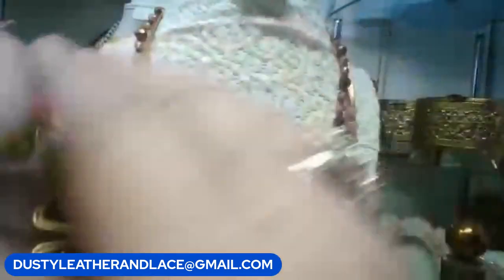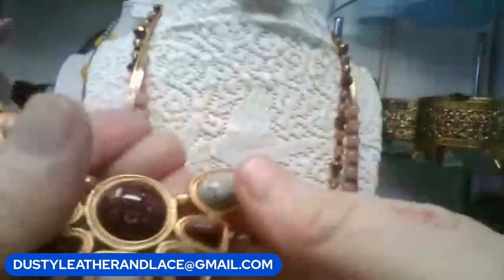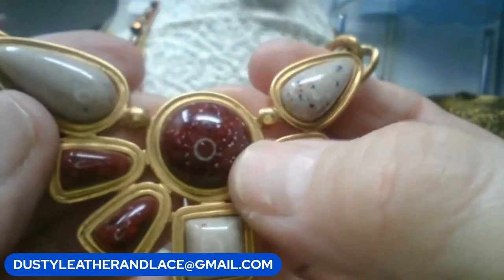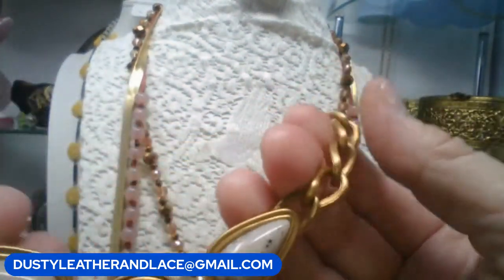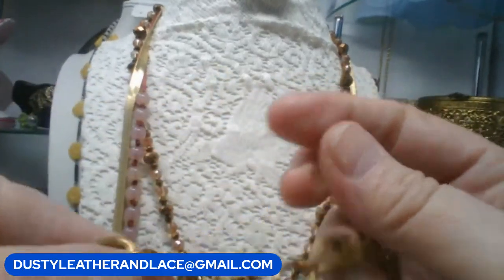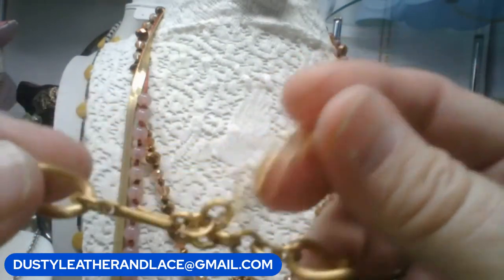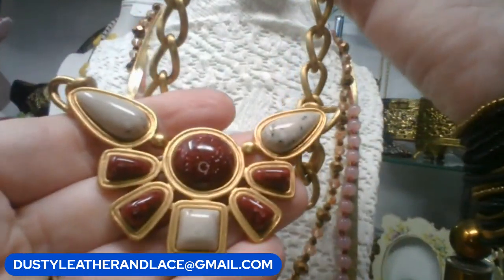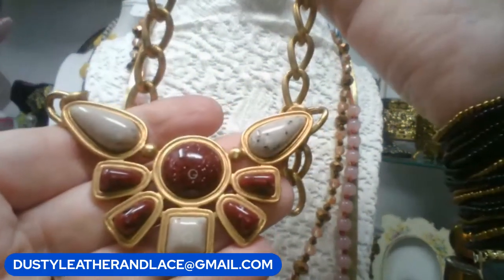And then this beautiful one. These feel cold. So no, I don't think they're stones. I just don't. But they're really pretty. And they're kind of a maroon and then a pinkish beige color on that. Gold tone chain. And here's your clasp, a shepherd's hook. And this piece is going to be $8. And let's just say faux stone, $8.